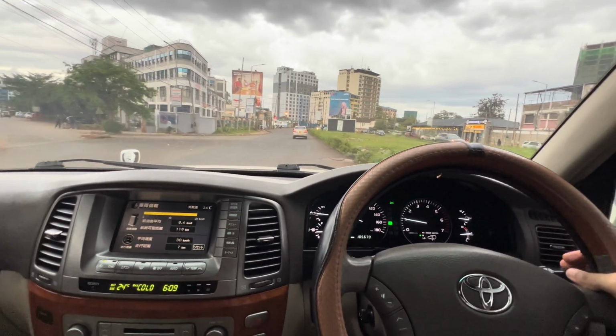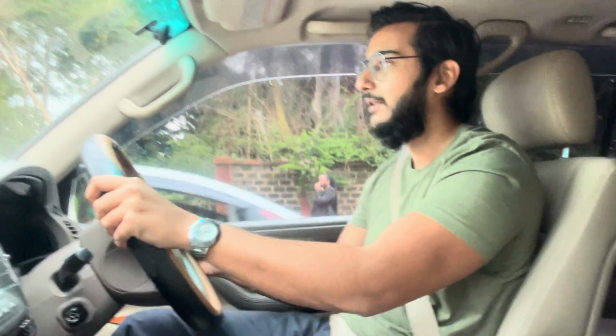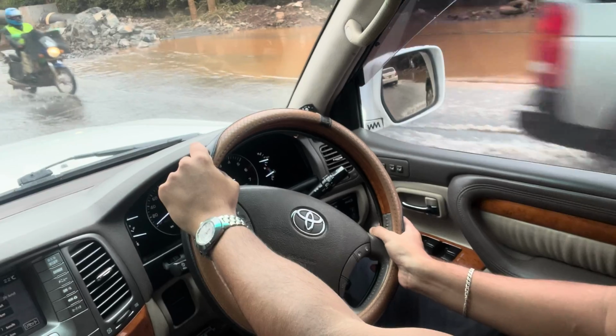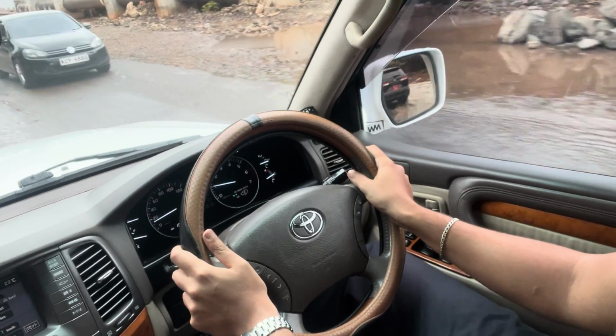The transmission does its work subtly, quietly, nicely, lovely, and silently. So what else adds to the ride and the sort of expensive price tag of this vehicle? Let me just go through a bit of water, as we have in Nairobi. Good old water. Everything has been kind of flooding, so I'm just gonna get through this.